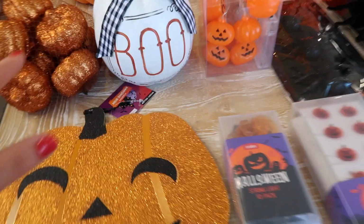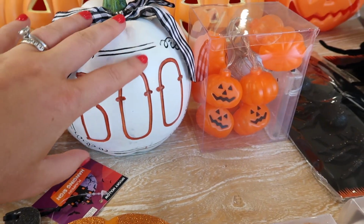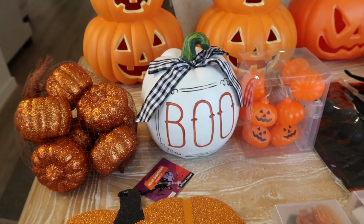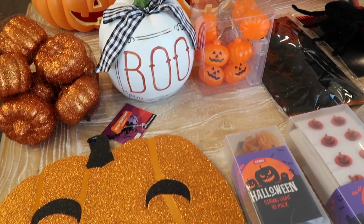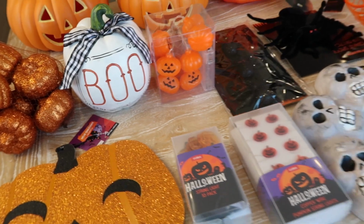But I absolutely love this one here from Spotlight. I just think they're so classy, and that one can go up in winter time as well because it's not too Halloween-y. I mean, it does say boo, but whatever, it can still go up. And I love these little sparkly ones too, they're so cute.